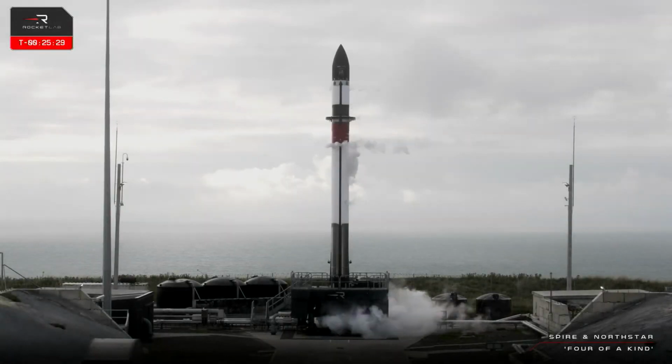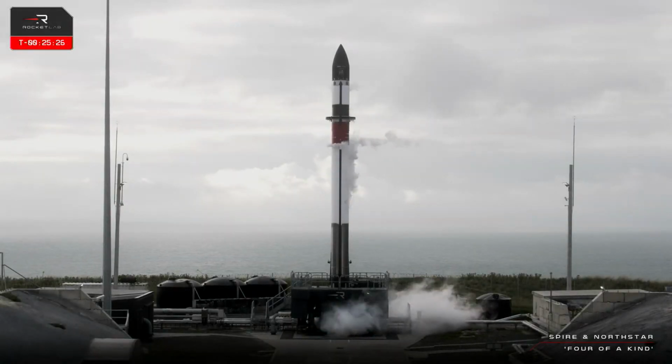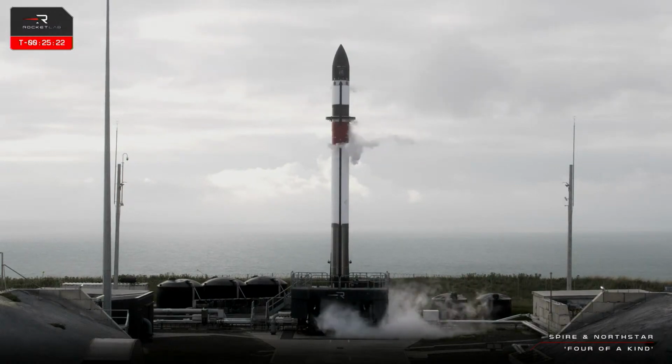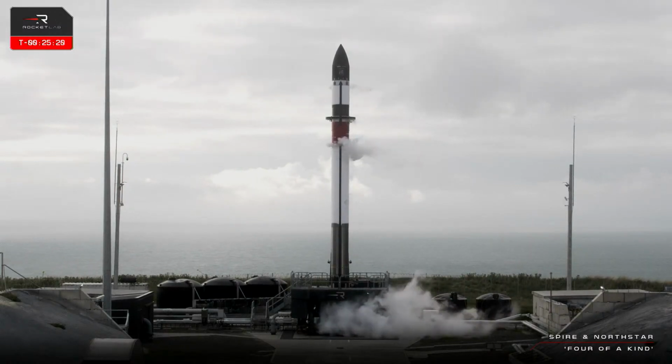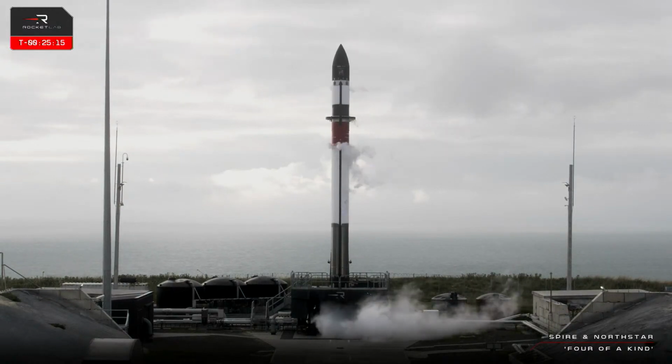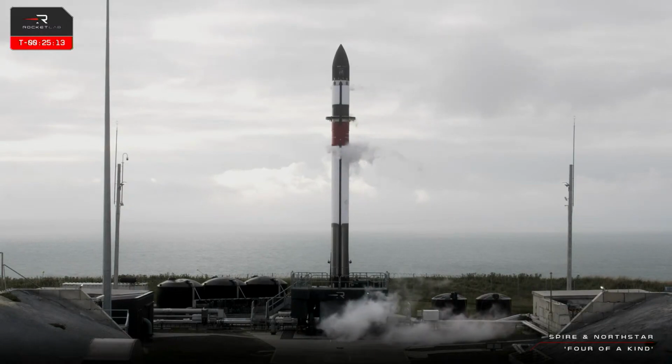Hello and welcome to Rocket Lab's 43rd Electron launch, a dedicated mission for Spire and North Star called 4 of a Kind. It's our first launch of the new year from Rocket Lab Launch Complex 1 in Mahia, New Zealand, and on your screen right now is a live view of our Electron rocket for today's mission.